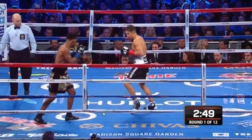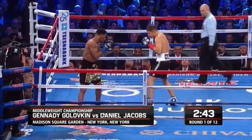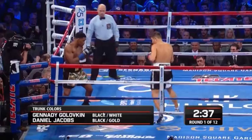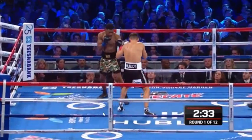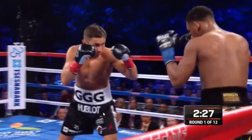As you see, the fight starts out with both fighters using their left hand to jockey for position and create openings for offense. At its most basic level, it's a way to control your opponent without committing to a punch or walking into a big shot. Right there, they both come to the same conclusion and jab each other. A little feint into a hook from Jacobs to create space.